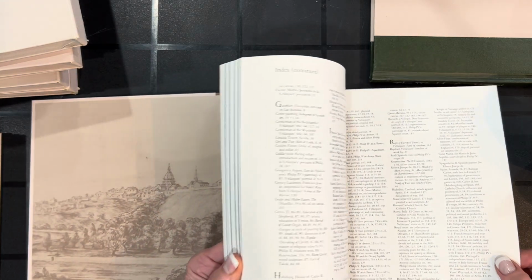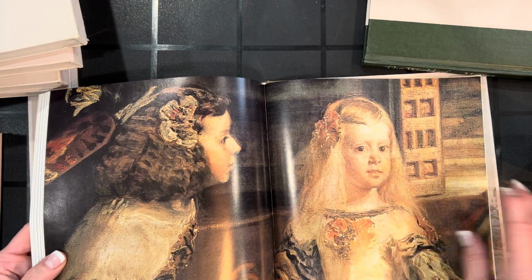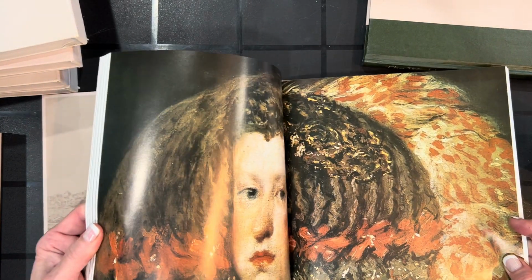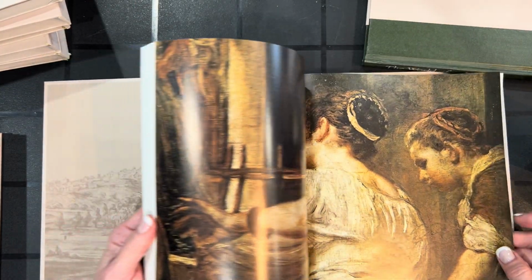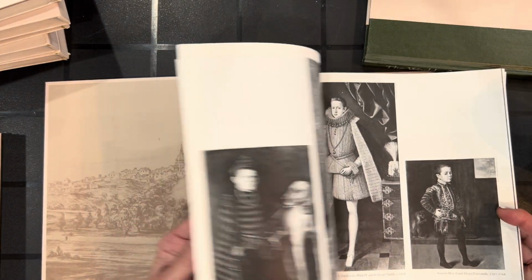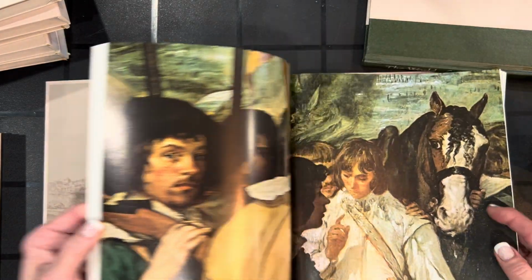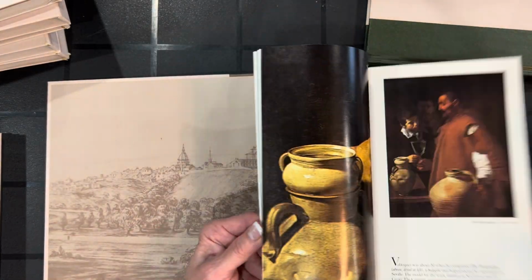So, we may not know the names of all the artists, and we may not be familiar with the title. Oh, this will tell me which case to put this one back into. We may not know the names of all the works, but many of them will be recognizable because, of course, that's how you become a master, when your work is popular and used as an example of great technique or interesting subject matter, whatever the case may be.